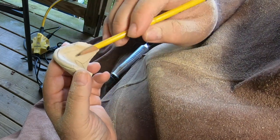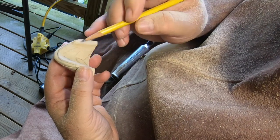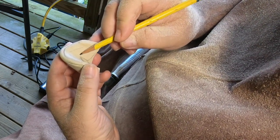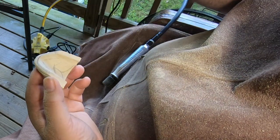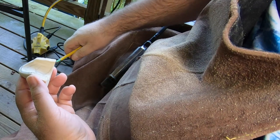Kind of drawing in the structure of the mouth, inside of the mouth here. I've got to grind it down more, but this will just kind of keep it straight in my head where I need to be aware of and not to take too much off.